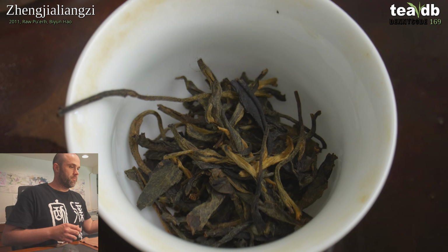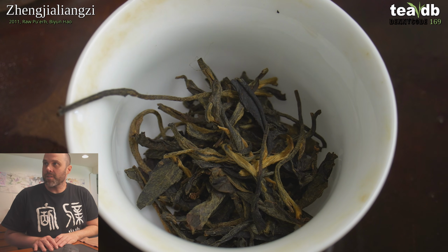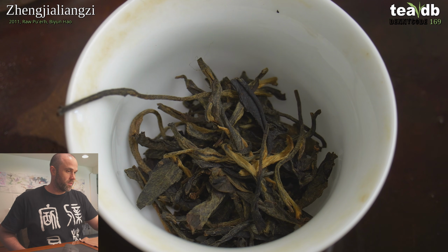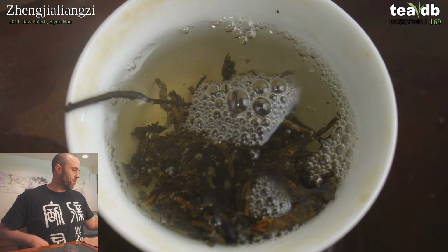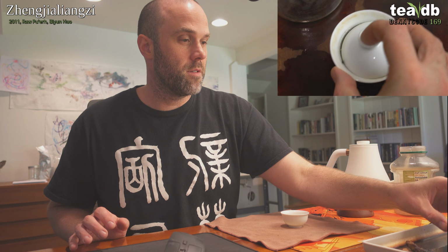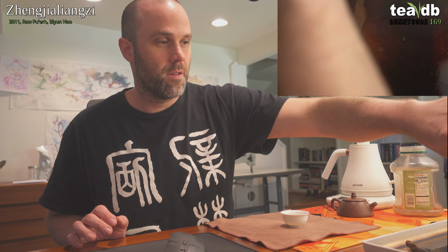All right. So here we go on the dry leaf. Here, just give it another second. You can see quite a bit of color in the actual dry leaf itself. Pretty remarkable, pretty beautiful. We'll give it one rinse and then get right into it. 2011 production. This is going to be from an area in a village, Mahe village. I'm not pronouncing that right, I'm sure. In Biyun. And so, coveted gushu leaves. Let me get right into the smell on this one.